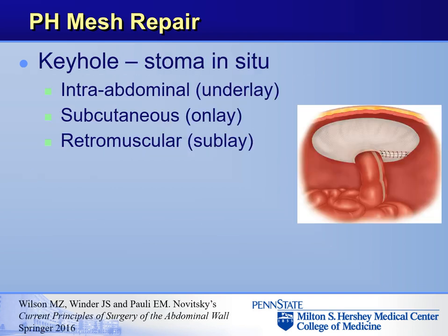Let's talk a little bit about mesh now and think about our options for mesh-based repairs. I mentioned the word keyhole before. A keyhole repair is one where we make a slit in the mesh and then wrap the mesh around the ostomy. This can be done in any of the abdominal planes for hernia repair. That includes an intra-abdominal or an underlay repair. It can be done in the subcutaneous space as an onlay repair, and it can be done in the retromuscular space as a sublay repair.